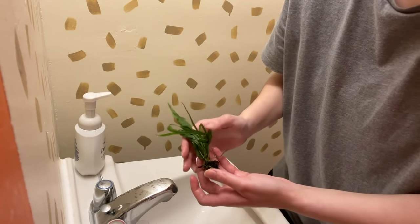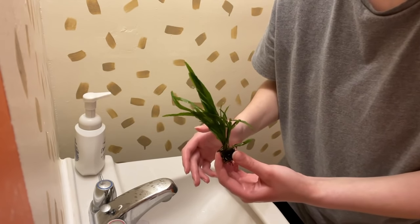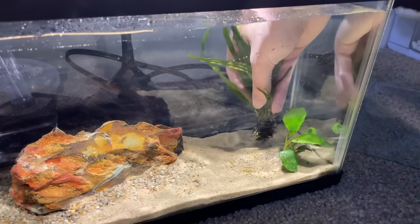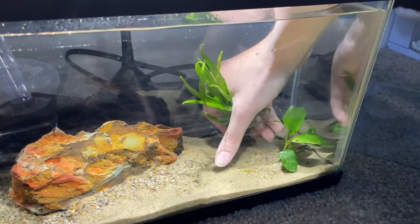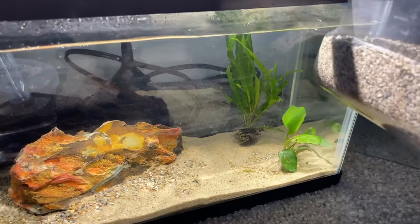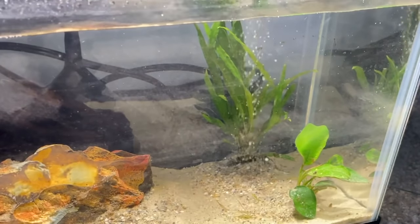Okay, now it is rinsed. I gotta go ahead and clean up this stuff so the cats don't get it, and then I will put the plant in the tank. Like I said, in this back corner, I think is gonna be the best spot for it. I need to bury it, so I'm gonna need to get some sand. I'm actually gonna use some of these bigger pieces of sand just because I'm having a hard time burying it.